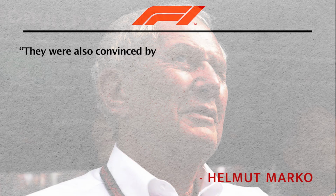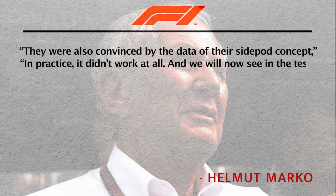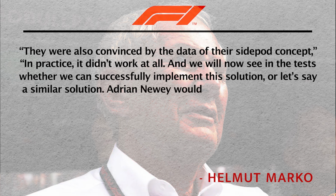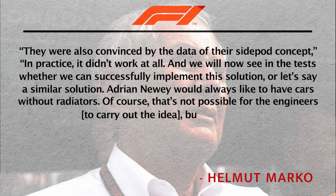They were also convinced by the data of their side pod concept, he added. In practice, it didn't work at all, and we will now see in the tests whether we can successfully implement this solution or, let's say, a similar solution. Adrian Newey would always like to have cars without radiators. Of course, that's not possible for the engineers to carry out the idea, but it's logical.